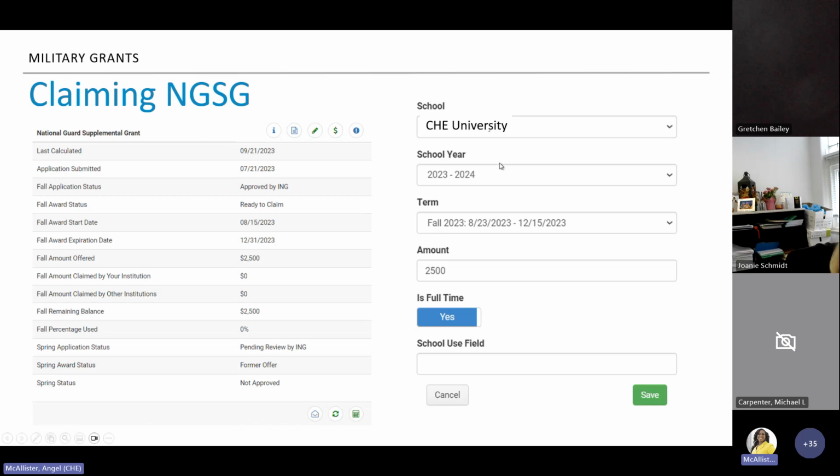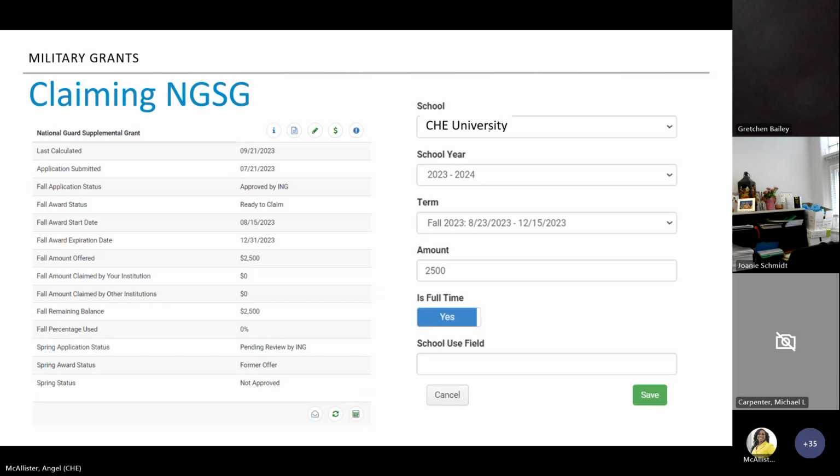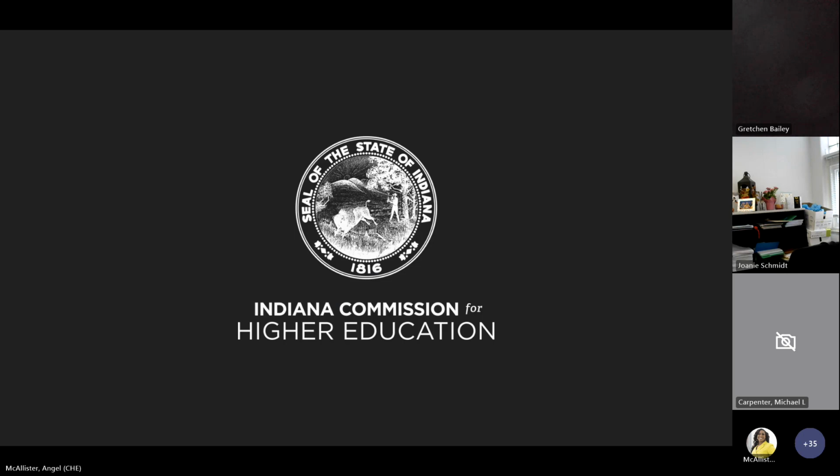The same thing that's done here on the student's account in ScholarTrack is the same information that will be inserted on the claim files: the term, the amount, the student's enrollment status, the school year, and the school code. It's the same for CVO. You want to make sure that it's the correct school year, the term, the amount, and the hours. It will ask you how many hours need to be claimed, and you will put in that amount of hours. And that's short and sweet.